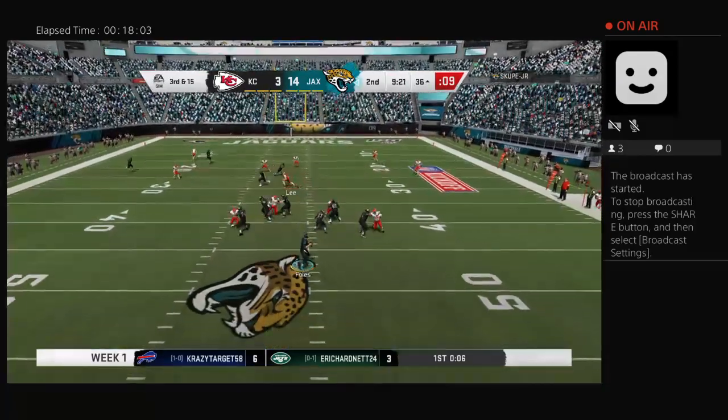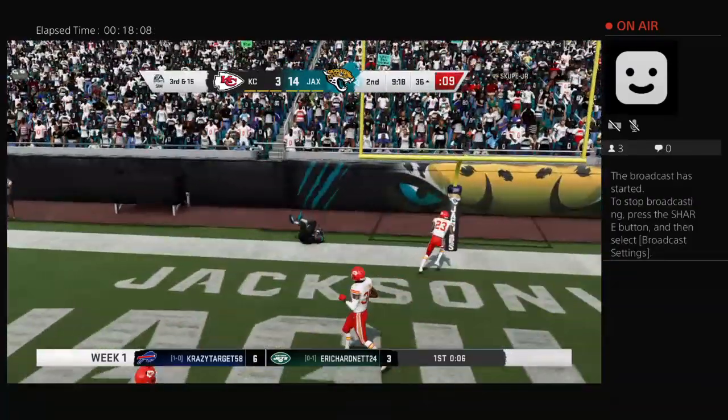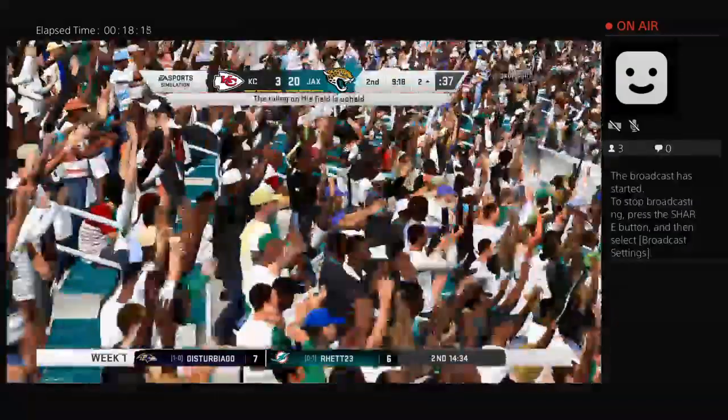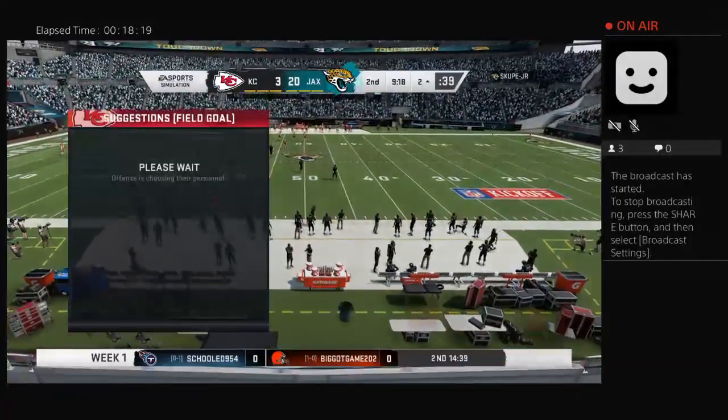Now on 3rd and long, they'll look to throw. He wants it all for the end zone. And that is caught. Touchdown, Jacksonville. Chris Conley, 36 yards. And the Jaguars add on to their lead.